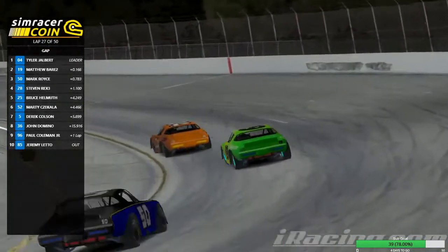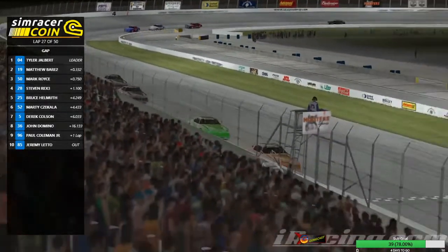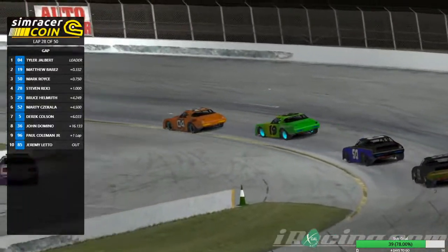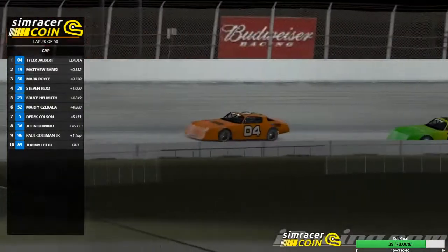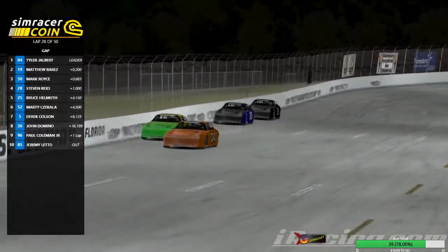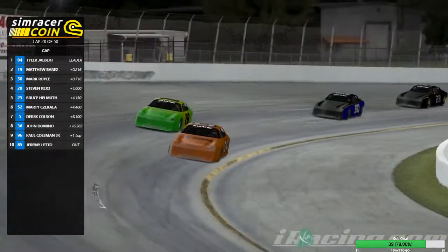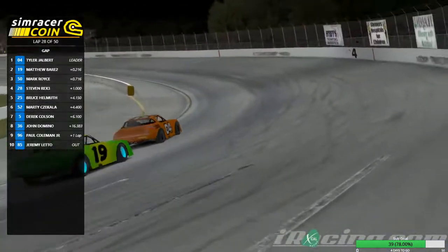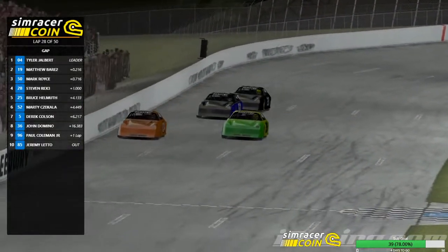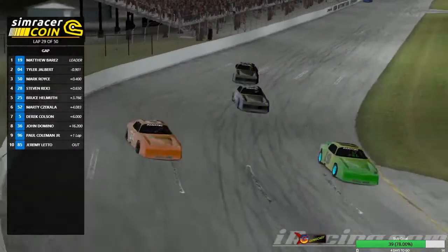Now the 04 machine is going to be trying to get away from 19 now. We keep seeing him all sideways. The 0-4 machine again, very sideways in the corner. That car must be ill handling, because there we go, 0-4 again having issues off the corner. 19 machine gets lined up, and there he goes.